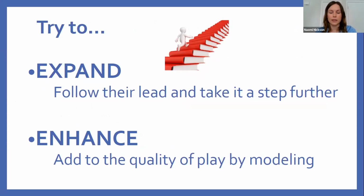Mommy or daddy is going to come in and say, I would like to make a building too. I'm going to make mine really tall. Can you make yours just as tall as mine? You just take what they're doing and what their interest is and take it a little bit further. And then enhance is in a similar way. What I focus on with enhance is adding to the quality of the play through modeling.